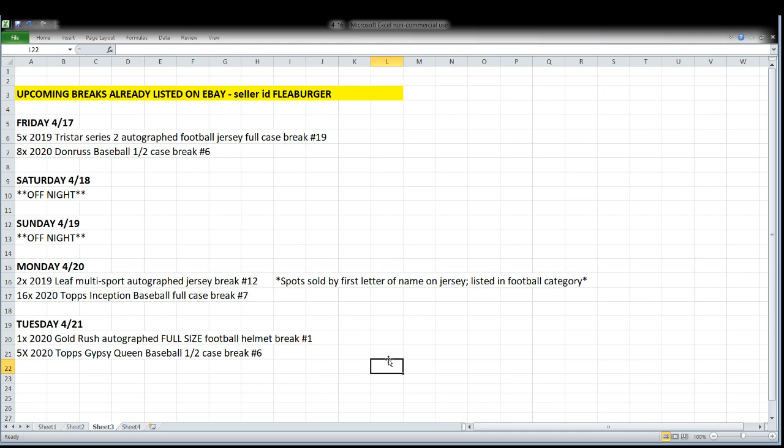Saturday and Sunday will both be off nights. On Monday night, we're going to break a pair of Leaf autograph multi-sport jerseys. That's the last of those. Spots will be sold by the first letter of the last name on the jersey. They are all going to be listed in the football category to make things easy. And Inception Baseball, we're going to break the last case I have of that on Monday night. On Tuesday night, we'll open a 2020 Gold Rush autographed full-size football helmet and a half case of Gypsy Queen baseball. That will actually be the start of a new case, despite the fact that it is even numbering, which usually means the opposite. Yeah, it's really going to be the start of a new case.